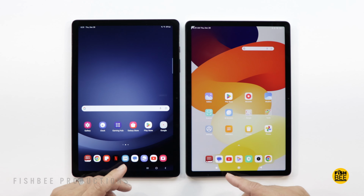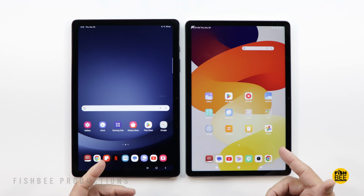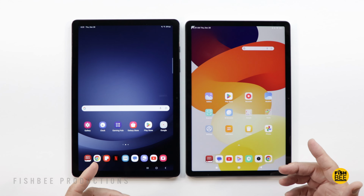So today I thought we would compare the new Galaxy Tab A9 Plus versus the new Redmi Pad SE.